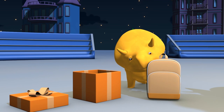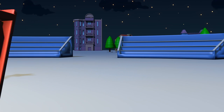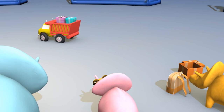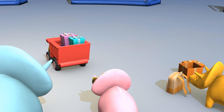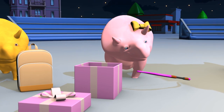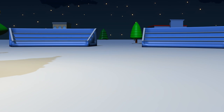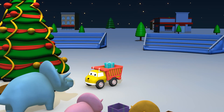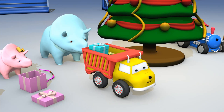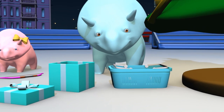Orange. A brand new orange backpack for you, Dino. This is so nice from you, Ethan. Pink. A shiny pink bow for you, Dinah. Turquoise. A very pretty turquoise basket, Mummy Dino.